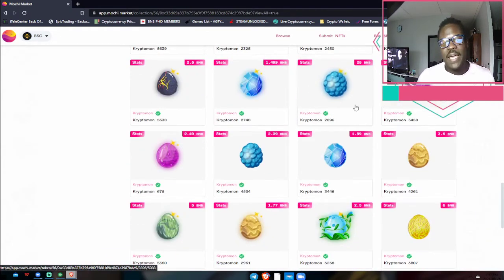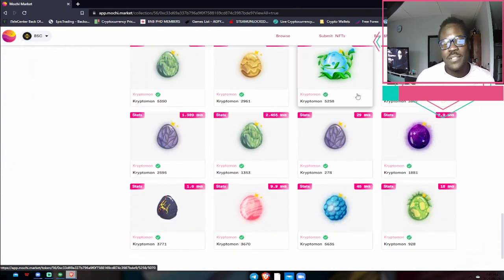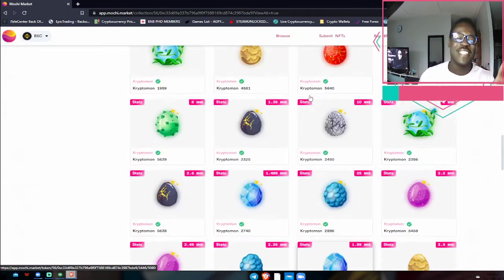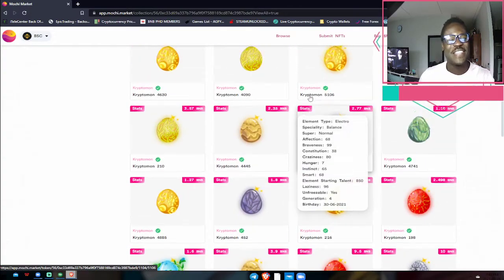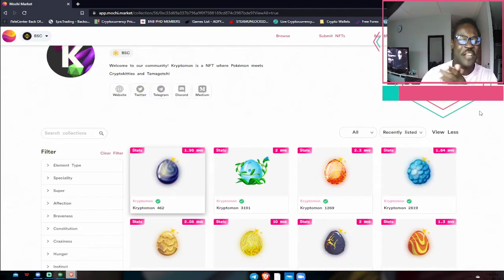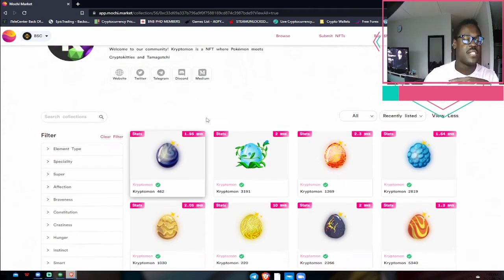Already these eggs, 25 BNB. All these eggs already, 45 BNB. I gotta stop myself before I give myself a heart attack with some of these eggs. But all these eggs are already selling for a lot. So you can kind of see where the market is already valuing these eggs. Yeah, exactly. You can already see where the values of these eggs are.